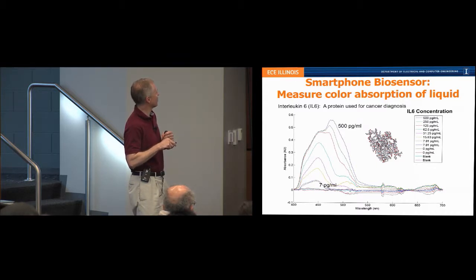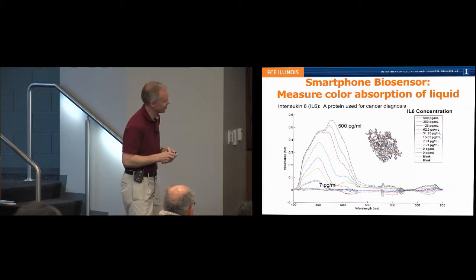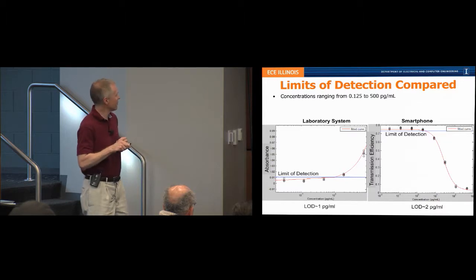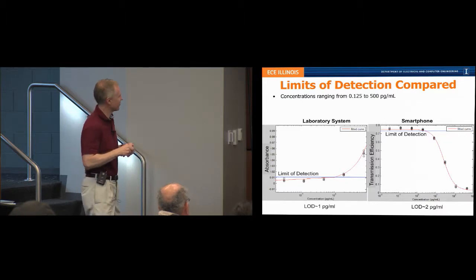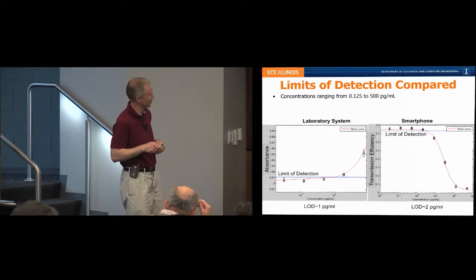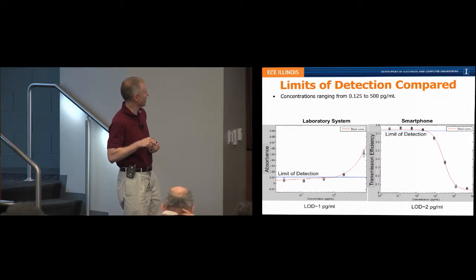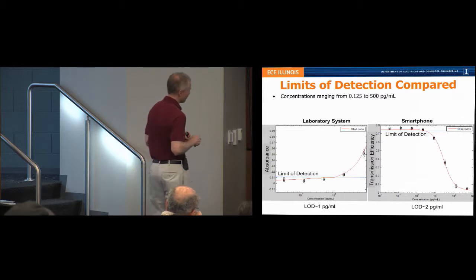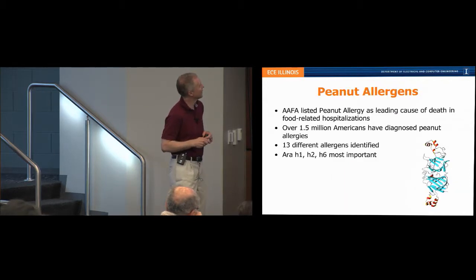And so we see the absorption going from small to big. We can see very clearly the liquid getting more purple, and we can measure the whole spectrum using that system that I showed you. We performed the test using our phone. We also did the same exact test using the laboratory system and got the limits of detection, like how low we could go, detecting around a picogram of that substance in 1 milliliter of liquid. The picogram is 10 to the minus 12, so it represents not very much. This is a very, very sensitive test.